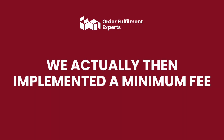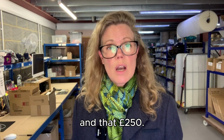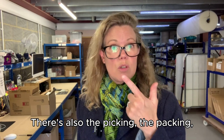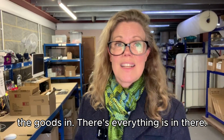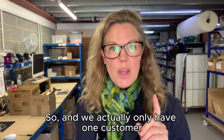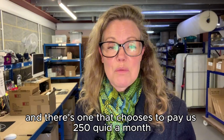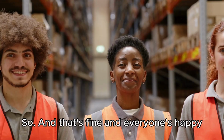And so we actually then implemented a minimum fee of £250 per rack per month, and within that £250 is obviously the cost of the storage. There's also the picking, the packing, the packaging, the postage, the couriers, the goods in, everything is in there. We actually only have one customer who falls under that, and there's one that chooses to pay us 250 quid a month because they just love the service, and they just have one rack. And that's fine, and everyone's happy.